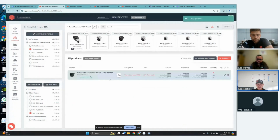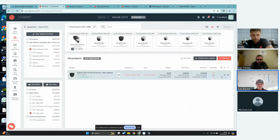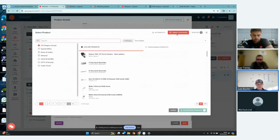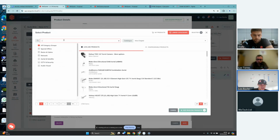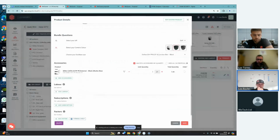So that's gone straight in there. It's showing the accessory, it's showing the back box. We can also add cable to this. So let's add accessory. Let's go to link catalogs, choose Mast. Now we can either use these categories which are identical to the Mast website, or I can just use the search button here. So let's say Cat 6, black. So there's a reel, and that's on a 305. So let's use this, put that in, and add that in. So we can split the quantity. Let's say we don't want to use 305 meters of cable per camera, because that just doesn't make any sense.